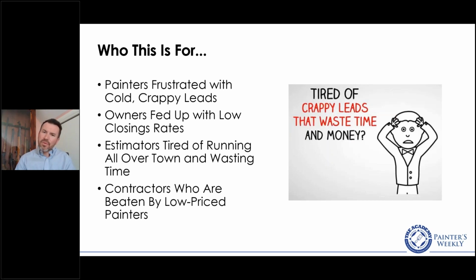The big thing I always ask is, well, what if we took a step or two back and we just went back to the lead source? They don't want to hear that, but that's really the first solution to the problem.